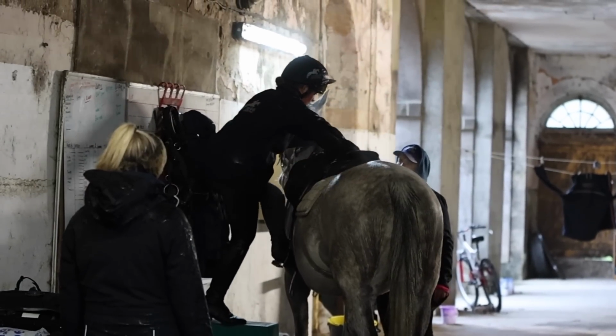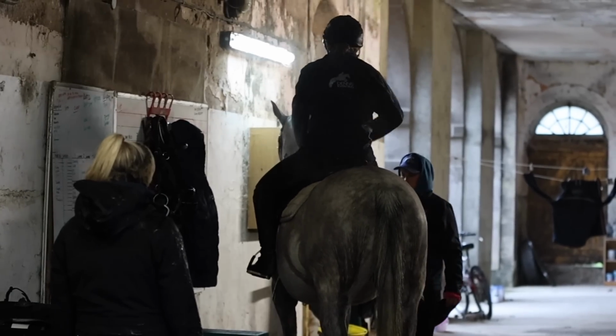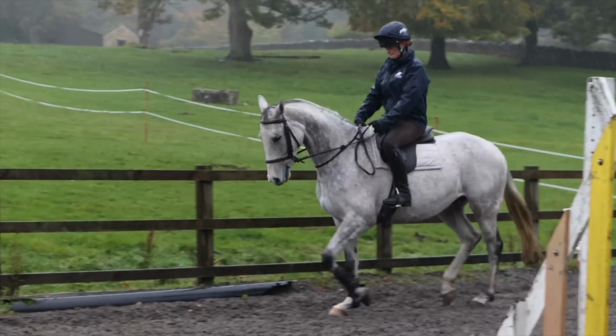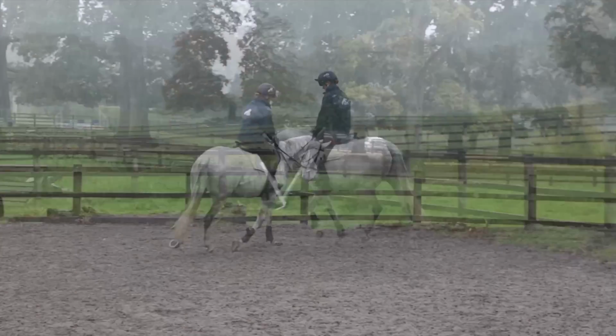So the next for Kate to ride is Elliott. Now Elliott, they've had a few years. They got him as a 3-year-old out of racing, and he is now being produced to be an eventer. But poor Kate, it was absolutely chucking it down by this point, but there's no fair weather riders around here.